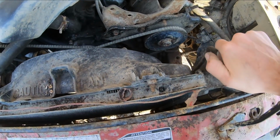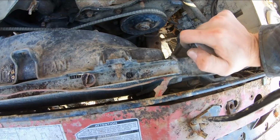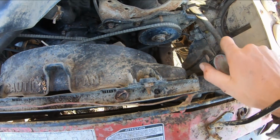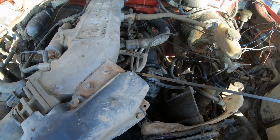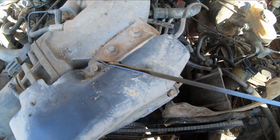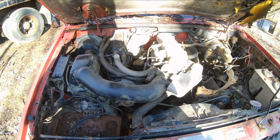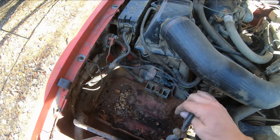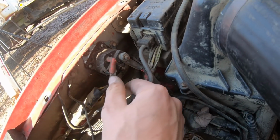Let's check our fluids. Well, I can't get the radiator cap off, so we don't need to check that one. Engine oil, thick and black. Yeah, that's all the fluids I need to check. We need a battery and a solenoid because it's busted plumb off over here.